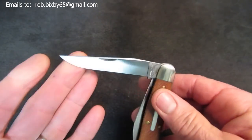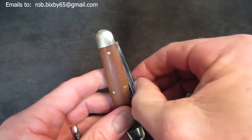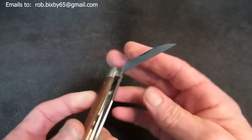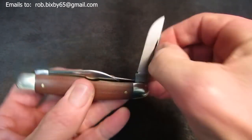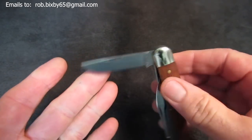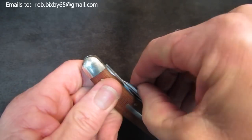Main blade is going to be a muskrat clip. Of course, 1095 steel. Middle blade, Wharncliffe. Everything on cam tangs, by the way. Third blade, a little stubby drop point. Very usable blade set. Nice walk and talk.